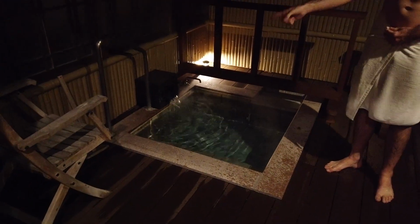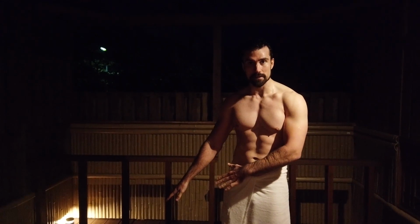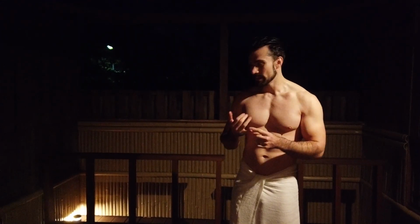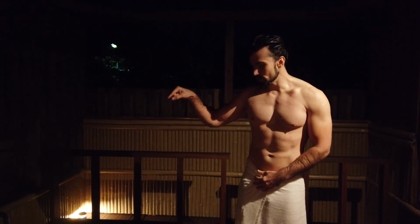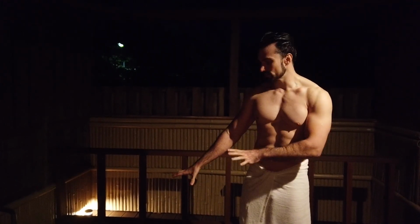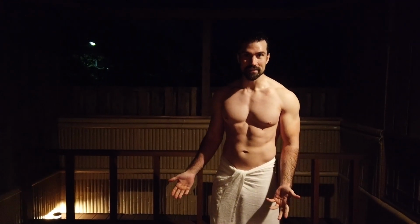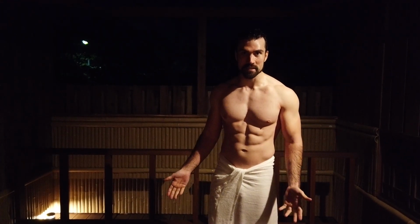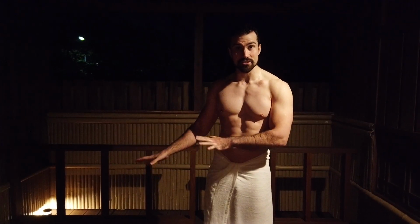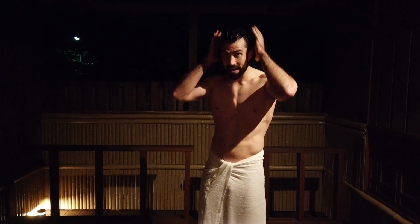Now, a couple of things about taking a bath in Japan you don't want to do. First, that little towel that they give you, do not put it in the water. That's a no-no. That's no-no number one. No-no number two is you do not dunk your head under the water either. The bath is for soaking. It's not for swimming. It's not for snorkeling. It's not for scuba diving. It's not for having hold your breath competitions. It's for sitting quietly and soaking. So that's no-no number two. No head, face, hair in the water.